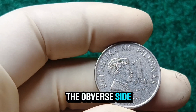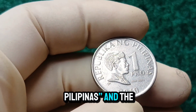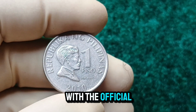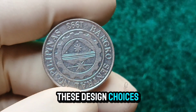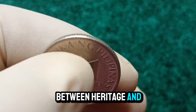On the obverse side, Jose Rizal's portrait is prominently displayed, accompanied by the words Republica ng Pilipinas and the year of minting, 2010. The reverse side carries the denomination One Piso along with the official seal of the Bangko Sentral ng Pilipinas. These design choices combine both national identity and institutional authority, symbolizing a balance between heritage and governance.